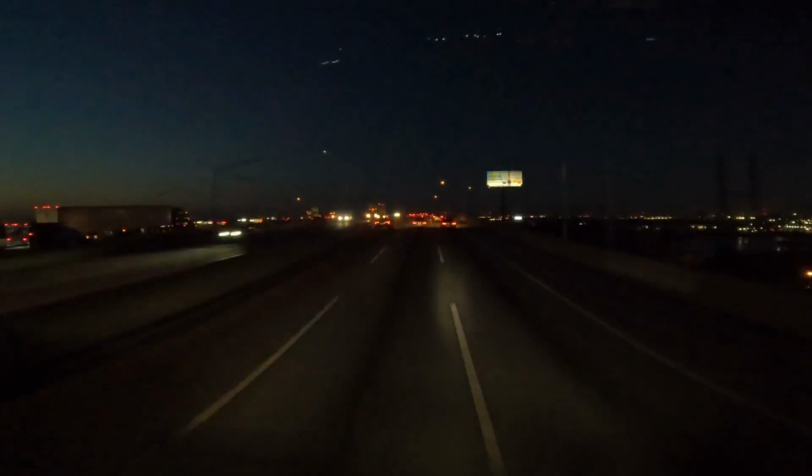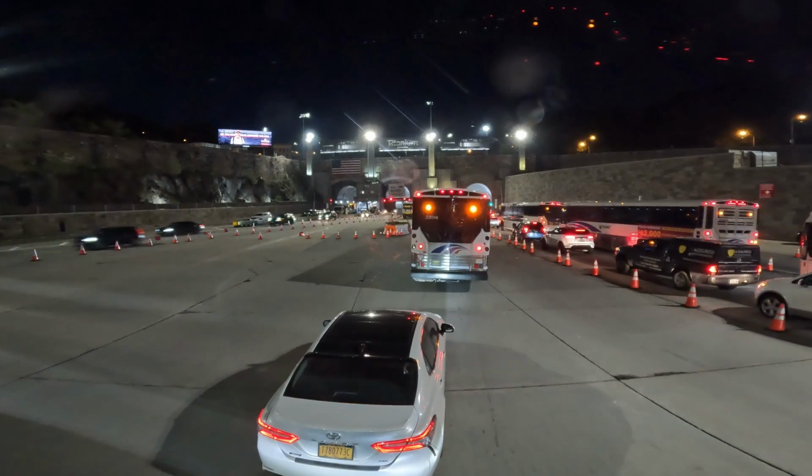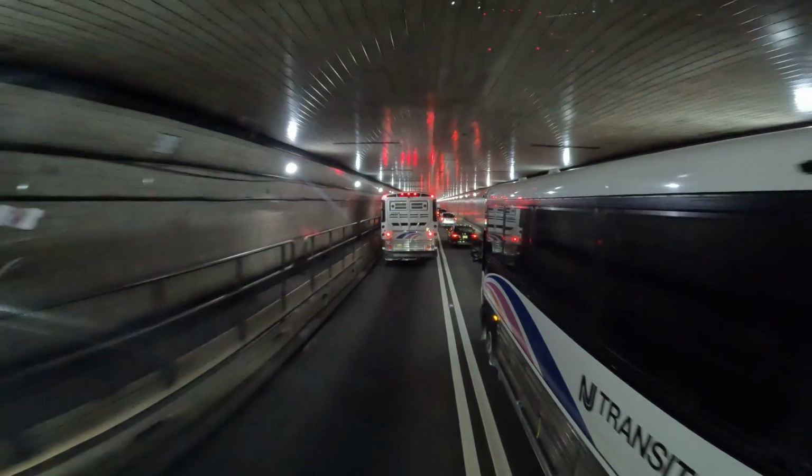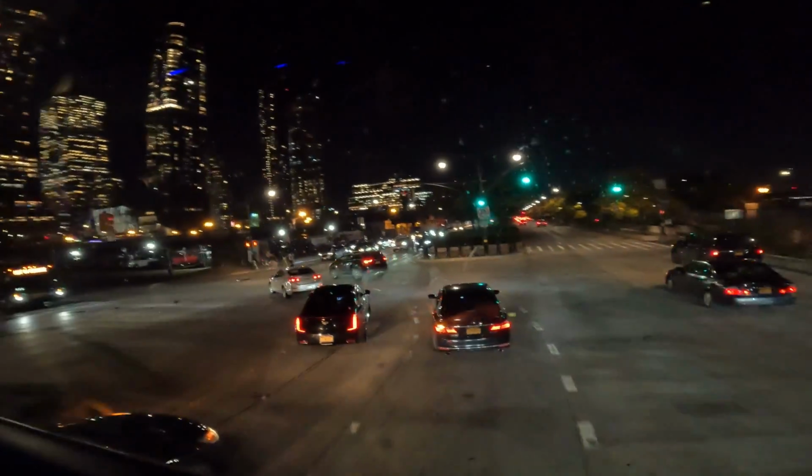The final sprint has begun. The highly lit skyline of New York flashes on the horizon, and with the Lincoln Tunnel we are finally entering Manhattan from Weehawken, New Jersey, past the Port Authority bus terminal onto 34th Street.